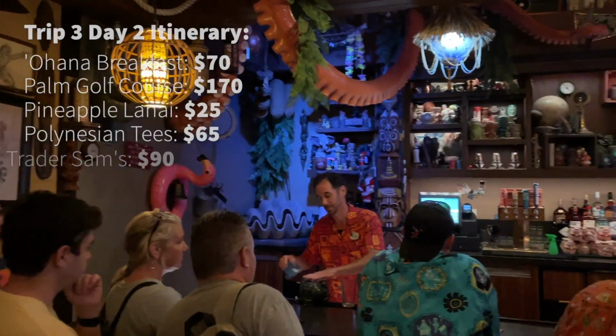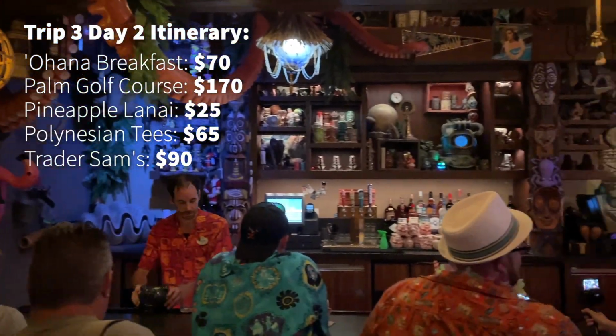There's a reason this place is hopping. It's a wild time. Price estimate at Trader Sam's, $90.